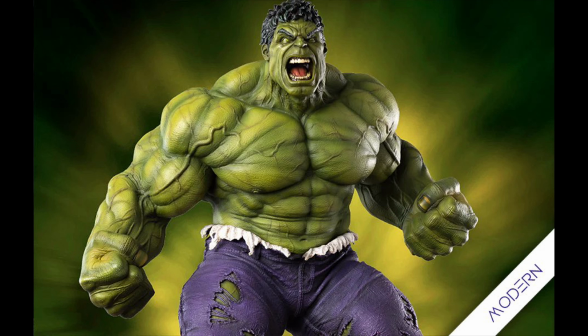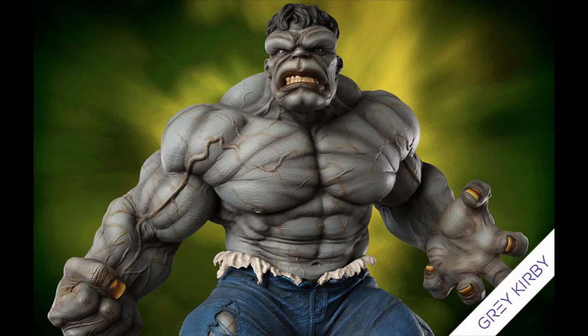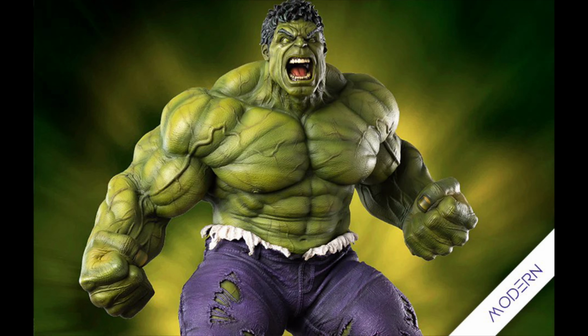All right, and that's number one, what you all have been waiting for. My number one statue for 2023: this amazing piece here, the Legendary Beast Studio Hulk. Now, man, this came in several versions. You had the modern version, you had the Prestige, you had the Kirby version in gray. You had a lot of options with this one. This is the version that I went with.